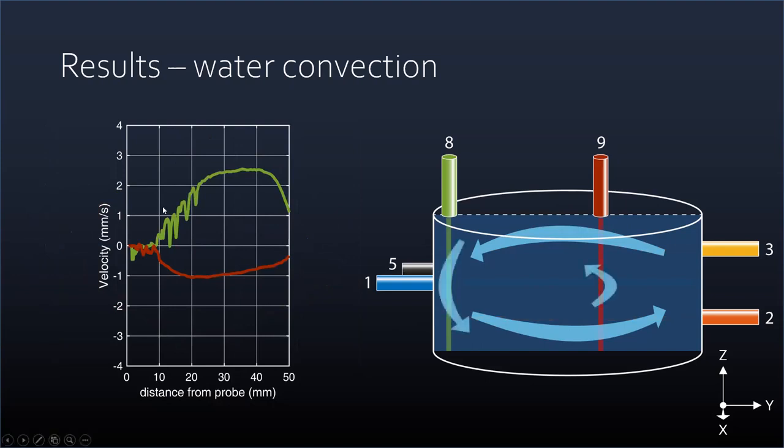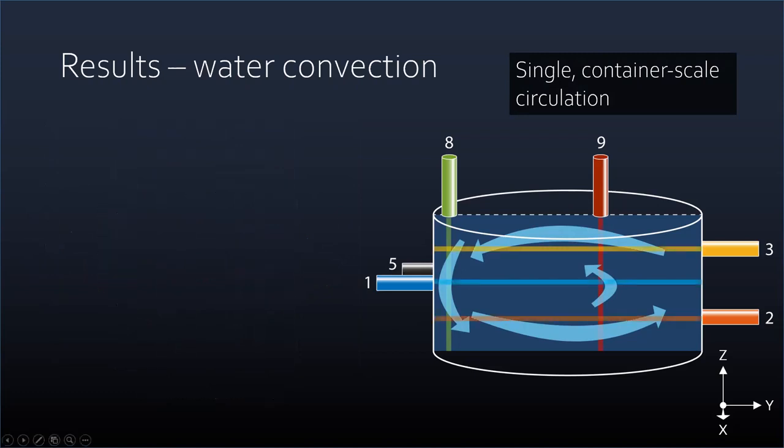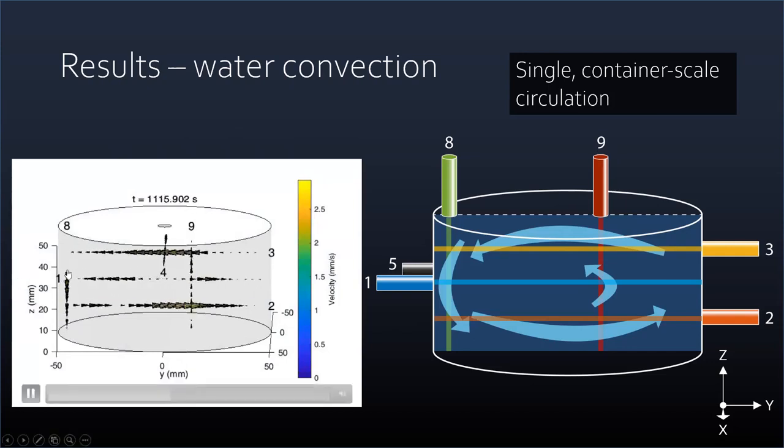So that indicates that there's a strong flow going away from 8 and a relatively weaker flow going towards 9. And you get this kind of picture that there's a single container scale circulation taking place in the system here. If we plot these values in a time-dependent way, in a movie, we can see that that more or less reflects what's going on. Doug wrote this really nice program for visualizing UDV flows with respect to time. And it looks like there's perhaps one container scale circulation as the dominant flow mode here.